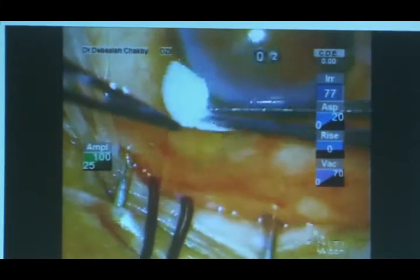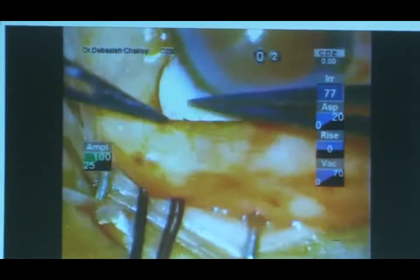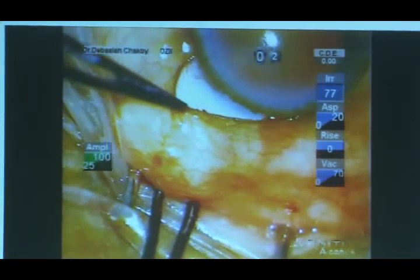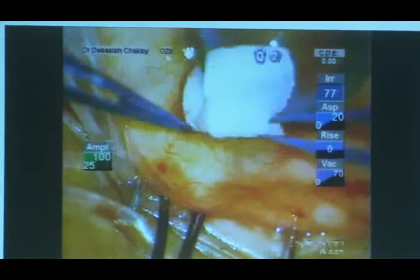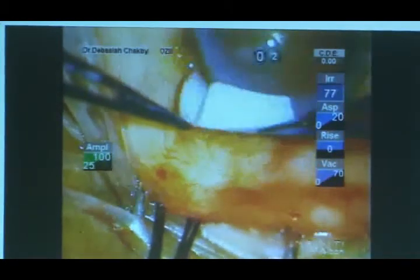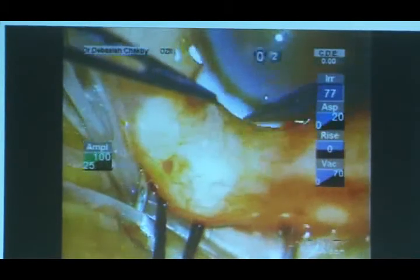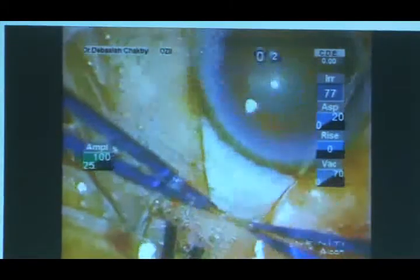Then the mitomycin C soaked sponge is inserted below this conjunctival flap, taking care not to touch the edge of the conjunctiva with this mitomycin C sponge. The concentration and the time of the mitomycin C will depend on the type of glaucoma and the surgeon's preference. Personally, in most of the cases, I use 0.4 milligram per ml for a time of 2 minutes.